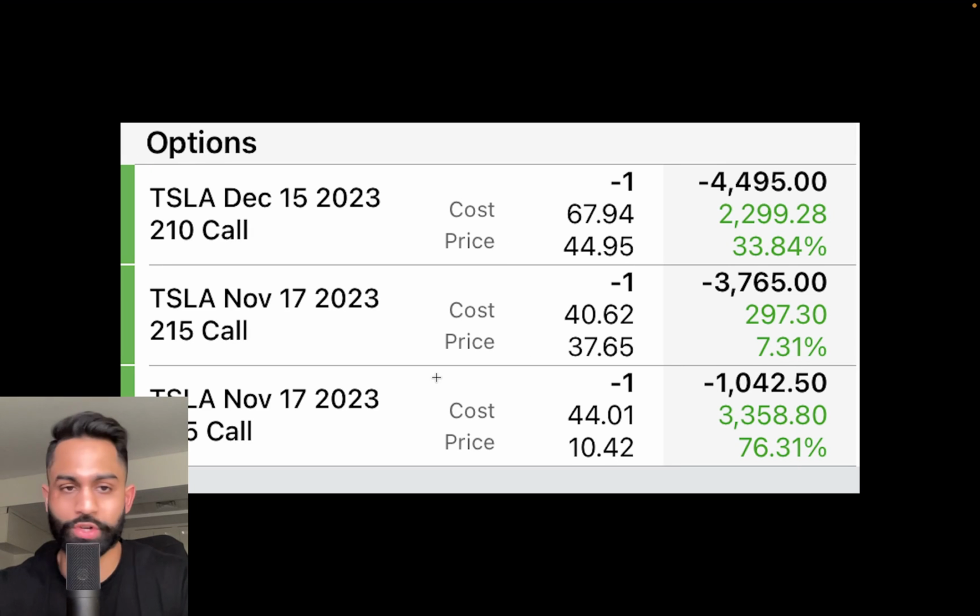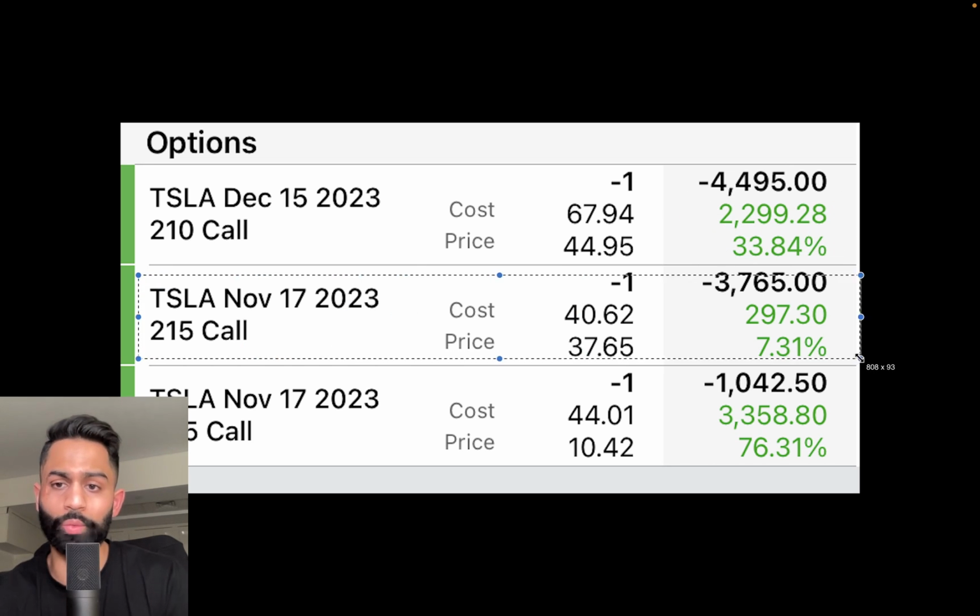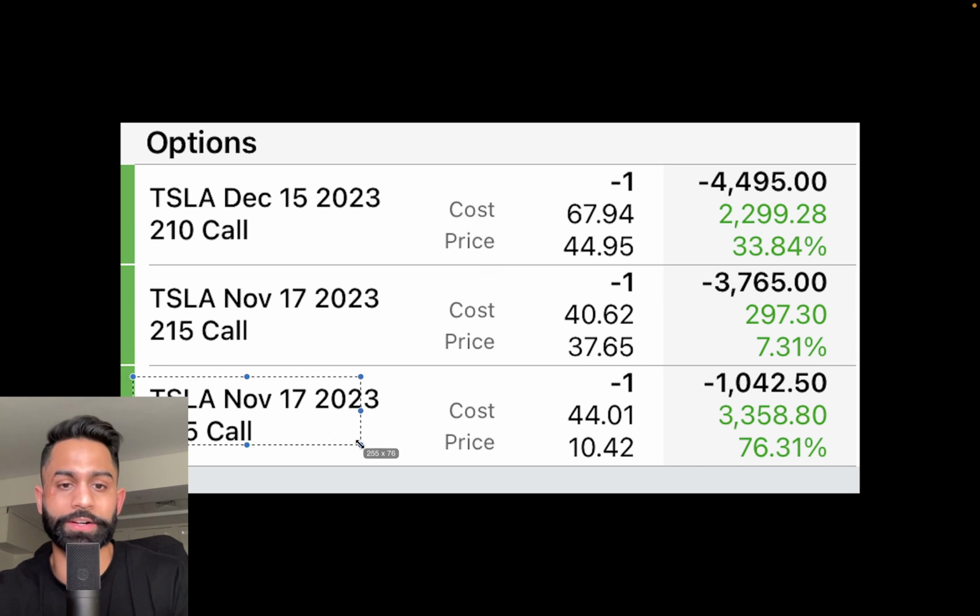So these are my calls on Tesla right now. The $210 call, even though it is in the money, I'm up a little bit over 34%, close to $2,300. This right here is a 215 call, which is up close to $300, a 7.3% gain. And this right here is the 265 call, all of them expiring in November and December, and that's up 76%, up a little bit over $3,300.